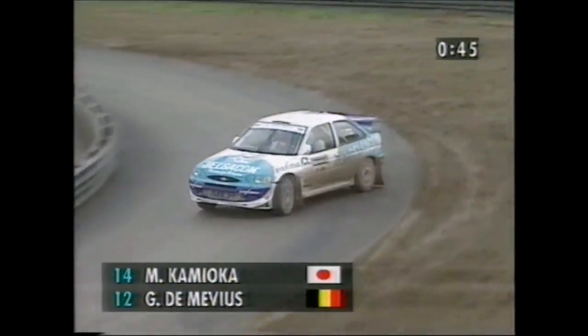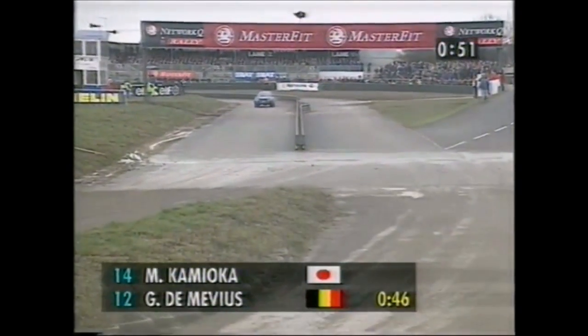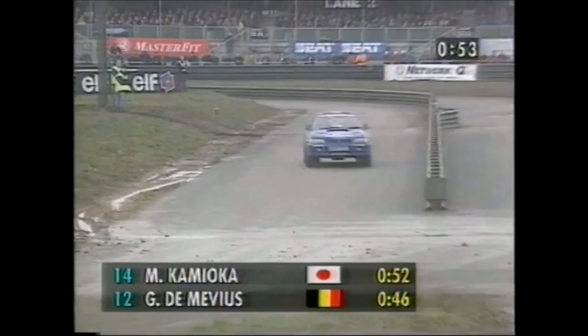They asked him last year, you know, is everything okay? He said yes. And they said, how are you finding the language difference? And he said, yes. There's a split to de Mevius 46. Now that's as quick as we've seen anyone around here today. And Kamioka 52, which is as slow as we've seen anybody around here.